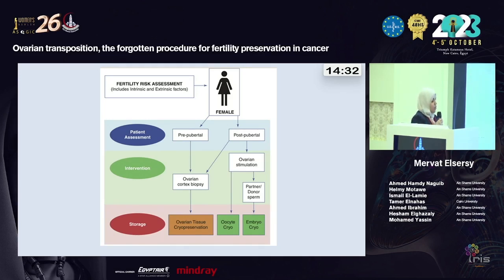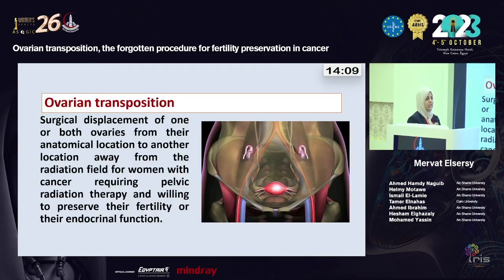Another option is oocyte cryopreservation if she is not married, which can be offered now in a limited number of centers. We have only one center in Alexandria, and it's very expensive. So we have to think about our patients' fertility preservation. So we searched for another method to preserve their fertility, which is ovarian transposition.